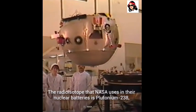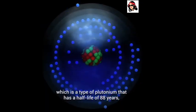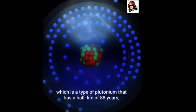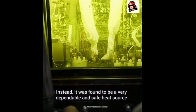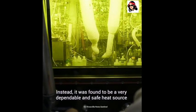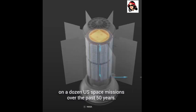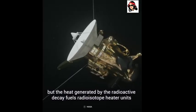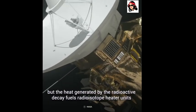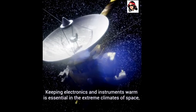The radioisotope NASA uses in their nuclear batteries is plutonium-238, which has a half-life of 88 years. And it is not used in nuclear weapons or as fuel for nuclear reactors. Instead, it was found to be a very dependable and safe heat source on a dozen US space missions over the last 50 years. It not only serves to generate electricity to power spacecraft, but the heat generated by the radioactive decay fuels radioisotope heater units, which warm the instruments aboard the spacecraft.